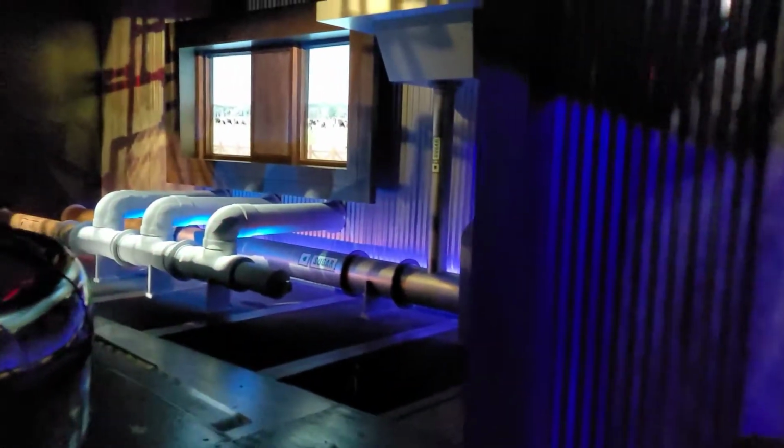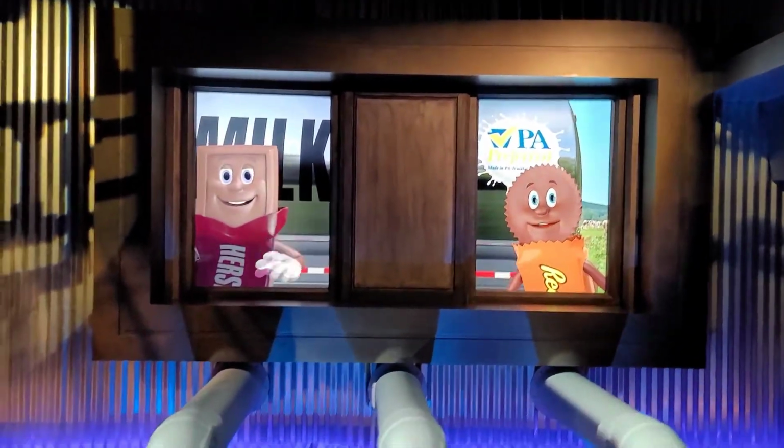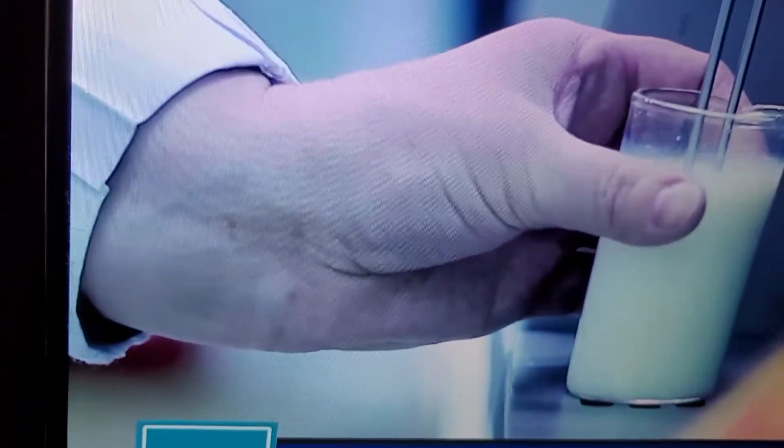Every day, shiny tanker trucks pick up milk from local farms and line up outside our factory for delivery. Hershey is one of the only companies in the world that uses fresh milk to make milk chocolate. Fresh milk is part of what gives Hershey's milk chocolate its delicious, distinctive taste. Part of my job is to make sure all of that milk meets our high-quality standards.